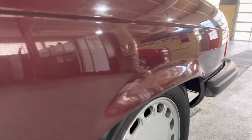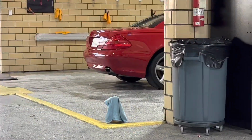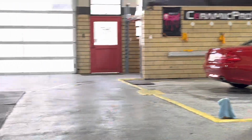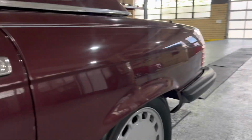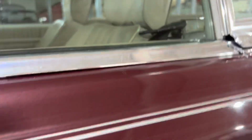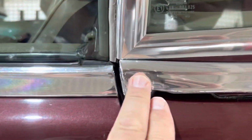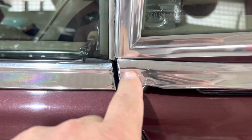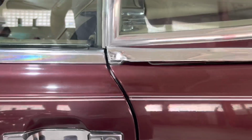You can see right there the reflection of that car in the wash bay, which is one coming up: an '04 SL 500 with 60,000 miles. So yeah, we got a lot of beautiful SLs right now. There's our door handle. Now this is typical right here. People take the hard top off and set it flat on the ground instead of putting it on a stand, and they damage that molding there. Fairly common. It's replaceable. You can replace just that section.